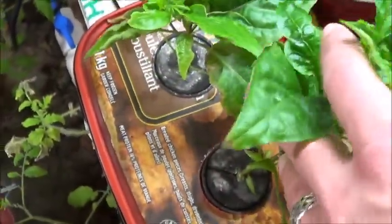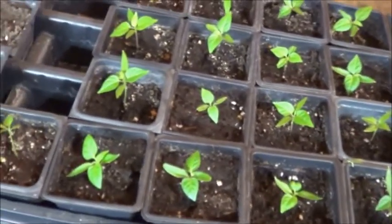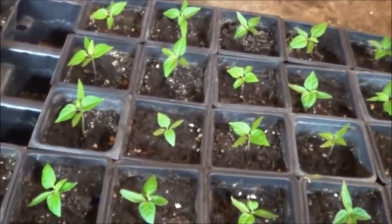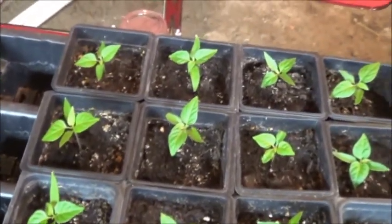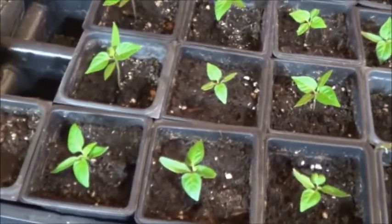Change my angle so we can get a look at those roots here. Had to move my little tray of habanero seedlings off to the side. Still got 21 of the 24 that I put in there, so that's not bad. And they're coming along fairly well, I think, for no overhead light. So that'll be good. Might get some habs this year.